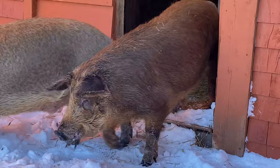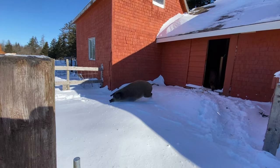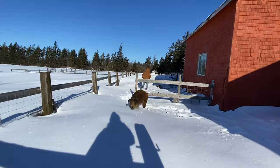But near Christmas, the temperatures on the island became very, very cold, nearing minus 25. So we decided to move them into the warm barn. And every once in a while, we would let them outside to have a good run around in the snow.